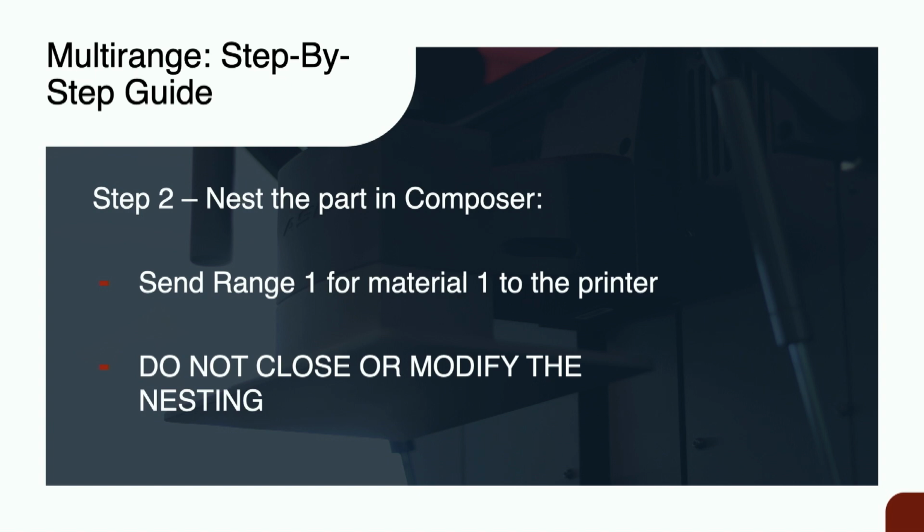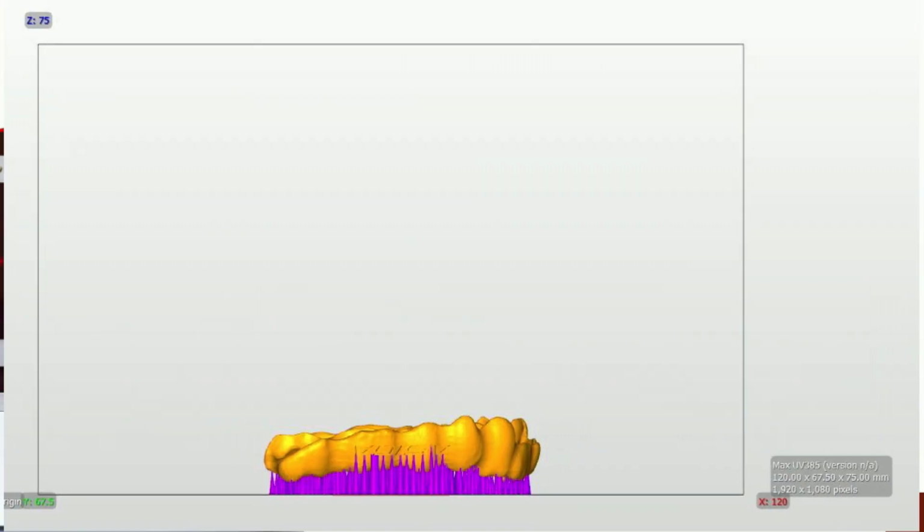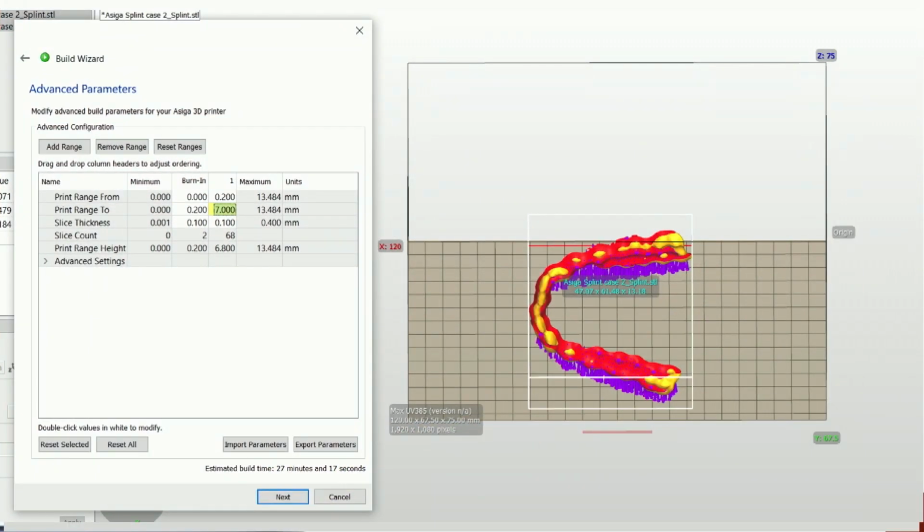When you nest this in there, you don't want to close the nesting. You're just going to switch the material from one to the other, so it applies that profile to the second one, and you're going to keep your slice thickness, everything the same. It's going to yell at you and say, okay, your ranges are going to be a little bit different, and we're going to have to adjust our ranges here. So from here to here is 7 millimeters roughly, and we can count that inside of the software, and then we can set the second one.